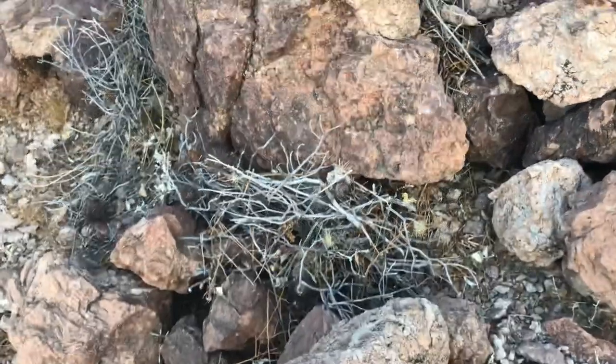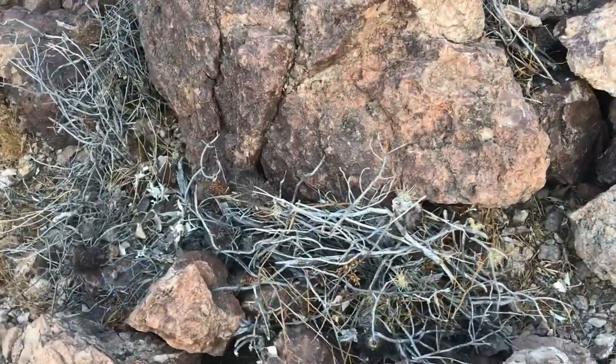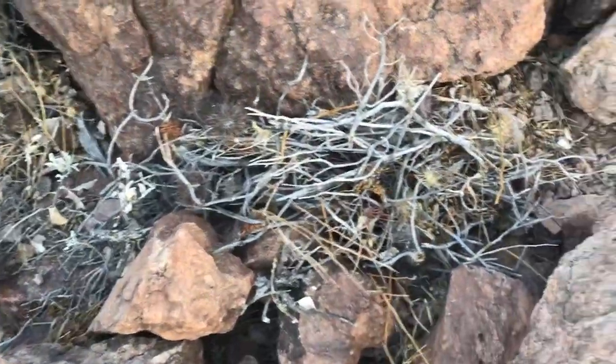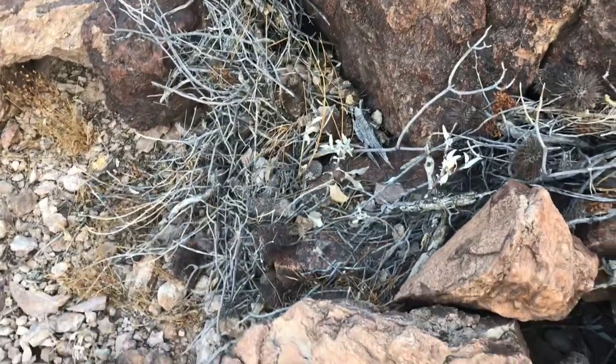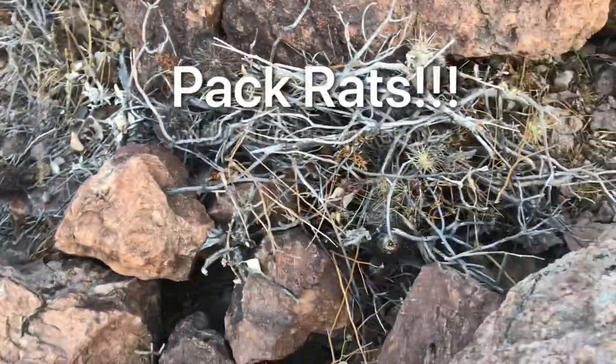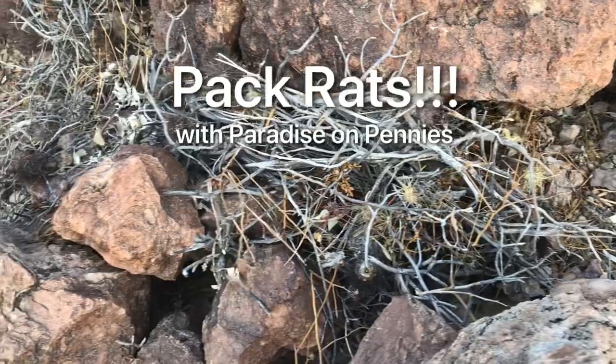Hey guys, so we're just out exploring in the desert like normal, and we've been coming across these crazy little piles of debris and stuff. And what we've been learning is that these are pack rats. So this is where the term comes from.